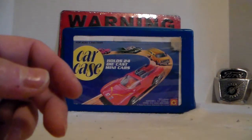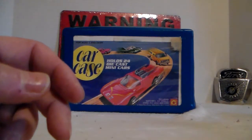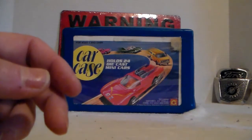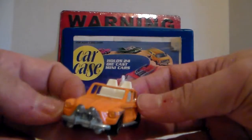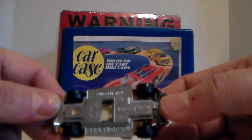Okay, the next one, I'll show it to you, but I did a separate video of this one all by itself because this is one I sought after. Bam! It's a Majorette.